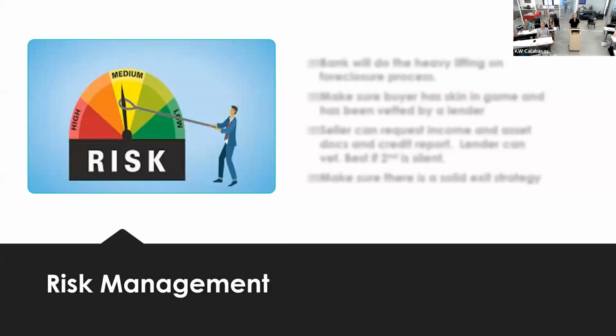And then ways to manage the risk, because there is risk with this, right? They're taking out a loan and it may or may not get repaid. There could be some problems there. But the cool thing is, if you're in junior position and there's a bank in first position, you bet your bottom dollar that bank is going to be acting to foreclose on the property if the client defaults on payments. So they're going to do the heavy lifting if it does go into foreclosure.